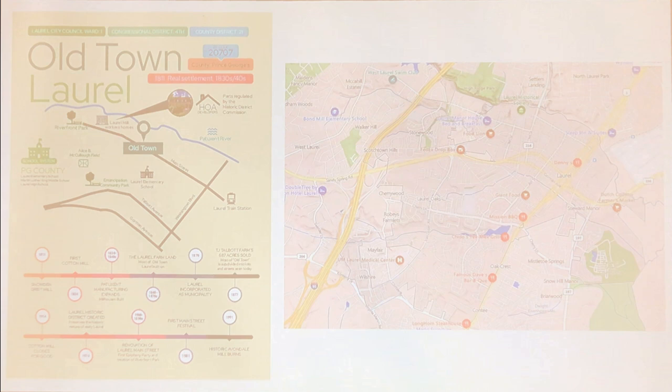And I apologize because this is just a screenshot of Google and you can't really see the map outlines very well. But if you look down here, you can see some darker outlines. That is the boundaries for the city limits of Laurel. So it's not very big. The greater Laurel area is much bigger than the city limits of Laurel. And especially, there's some really weird pockets in there for land that the city has not annexed.